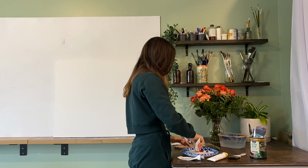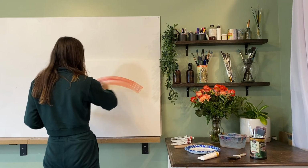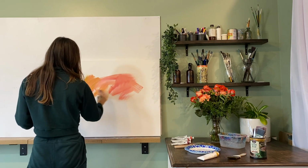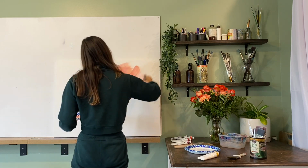Welcome back to My 100 Dresses, a 100 painting series where I'm painting women in fabulous dresses, inspired by the children's book The 100 Dresses by Eleanor Estes, and this is painting number 12.